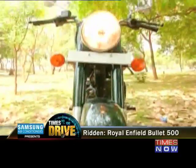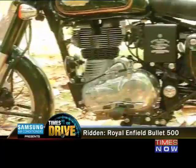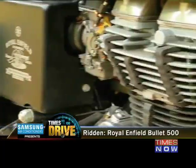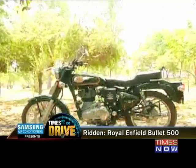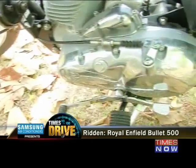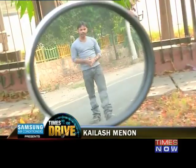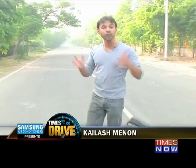This is the Bullet 500. It's a motorcycle that hasn't been wrinkled by time, trends or technology. It's a classic that has been an icon amongst Indian motorcycles. Now when it debuted back in the 1990s, it was the biggest motorcycle your money could buy. It was lovingly called the Raja Gadi or king of all bikes.